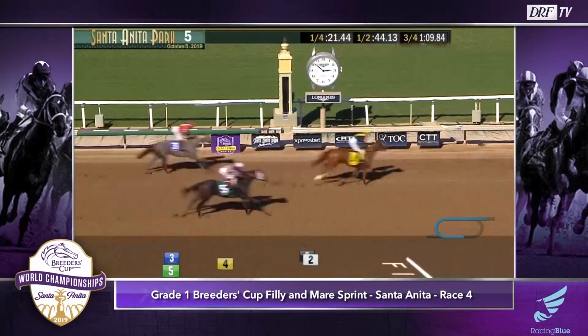This filly, Lady Ninja, has clearly improved since the claim. She's run some really nice races. She's run a couple of speed figures that put her close. I liked her win last time. I'm not so sure that Selcourt maybe isn't the horse you want out of that race, though.